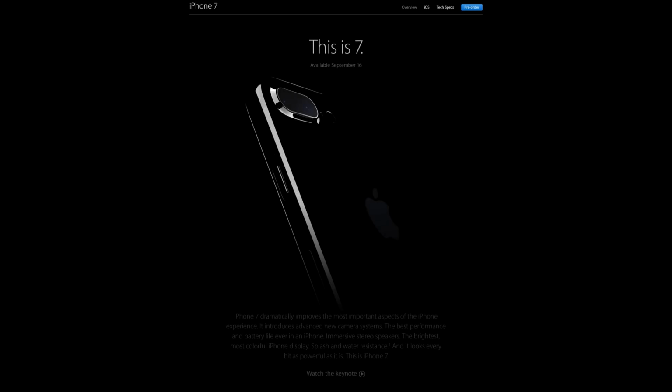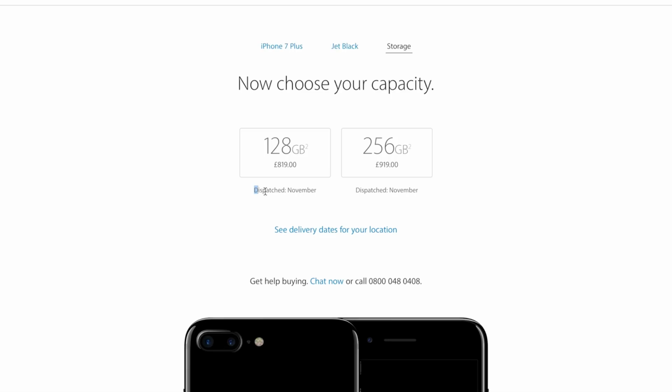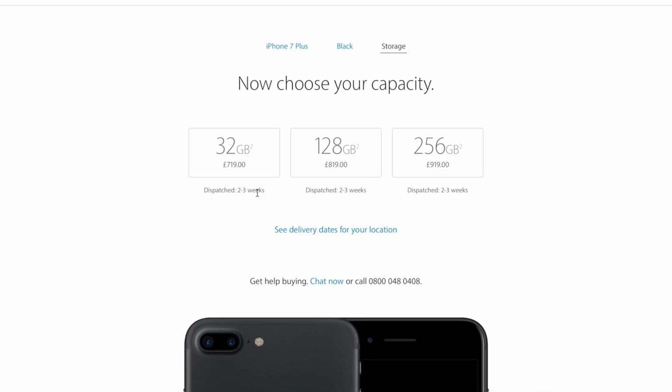The iPhone 7 is finally here. It has been officially announced this Wednesday, the pre-orders have gone live this Friday, and the iPhone 7 is already out of stock until November in all countries for almost all models. And overall, the iPhone 7 is a really good smartphone.